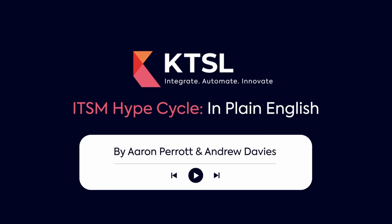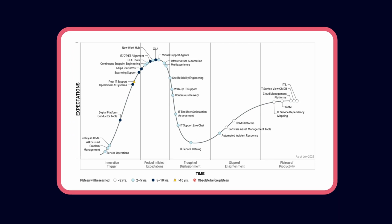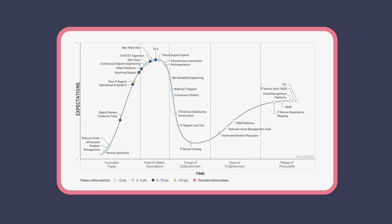Gartner carry out their ITSM Hype Cycle analysis each year to help IT leaders develop their ITSM roadmaps. The Gartner analysis evaluates the maturity and benefit of trending technologies. We go through the key topics in plain English, explaining how you can benefit.